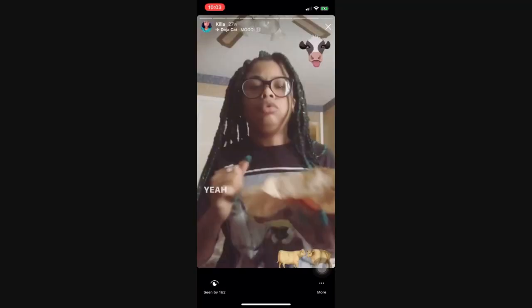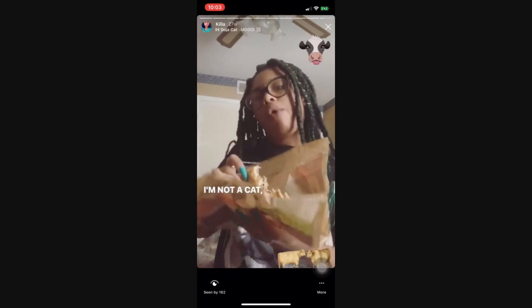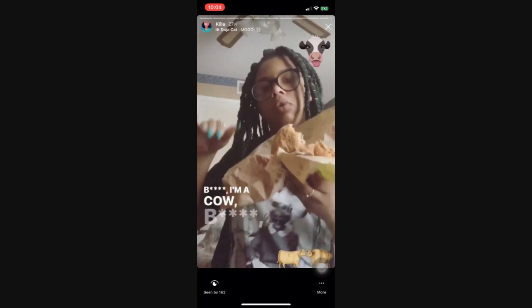Yeah, bitch, I'm a cow. I'm not a cat. I don't say meow. Bitch, I'm a cow. I go moo.